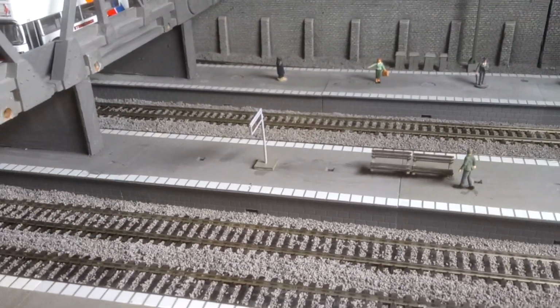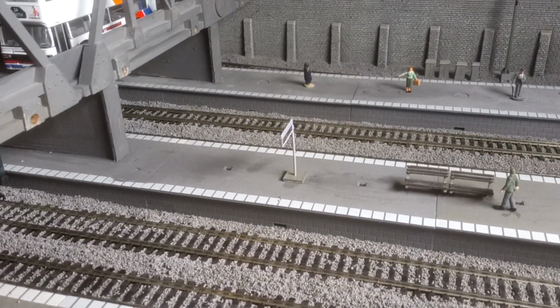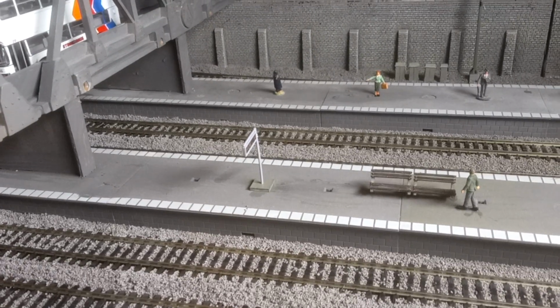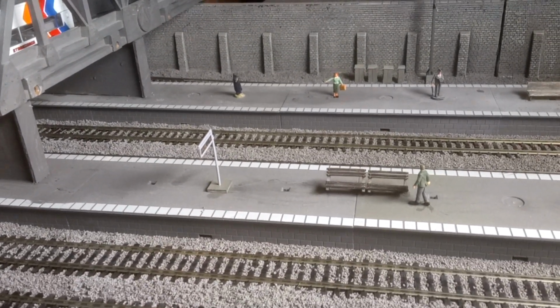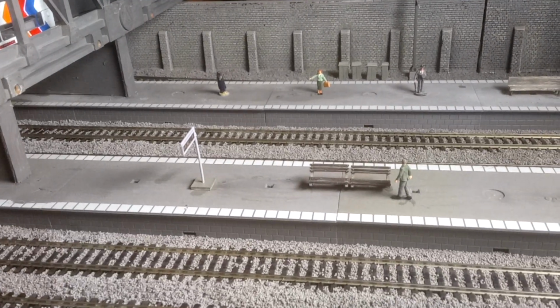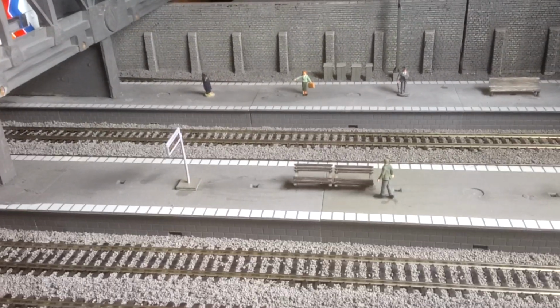Okay, so that is about it for this update. I just thought I would give you a quick insight into what I'm doing again. Normally it'd be one update a month, but I've been doing a bit more scenic work, so I thought, well, I'll crack on and do another video.